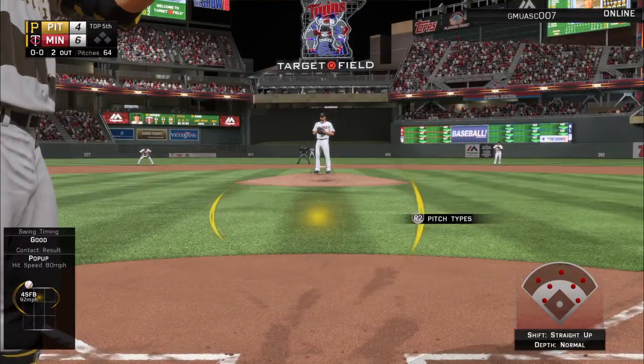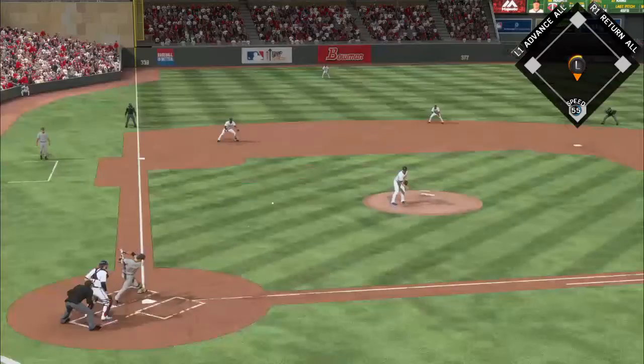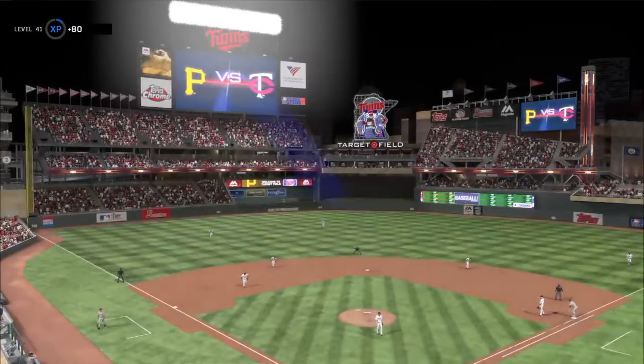Jung Ho Kang will stand in. He struck out and popped out in 2 trips. Well, not a great start at the plate. We'll see if he can get something to drive right here. Throw on to Mauer will be in time, and that retires the side.